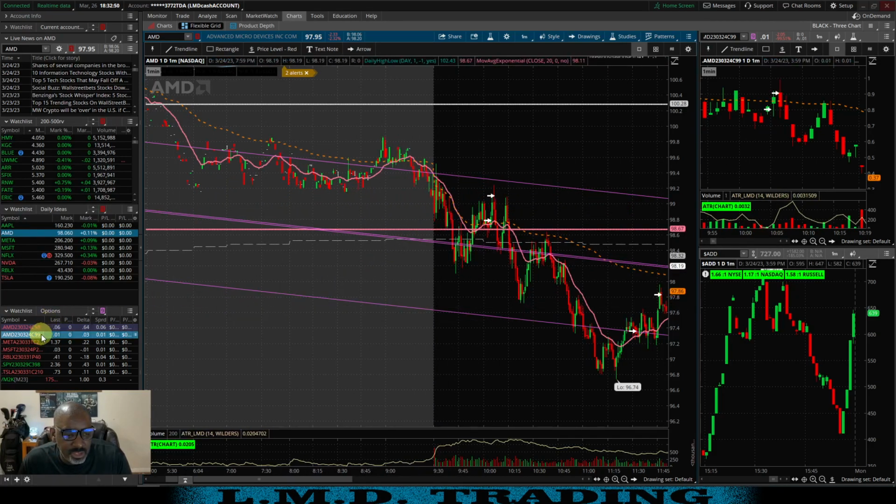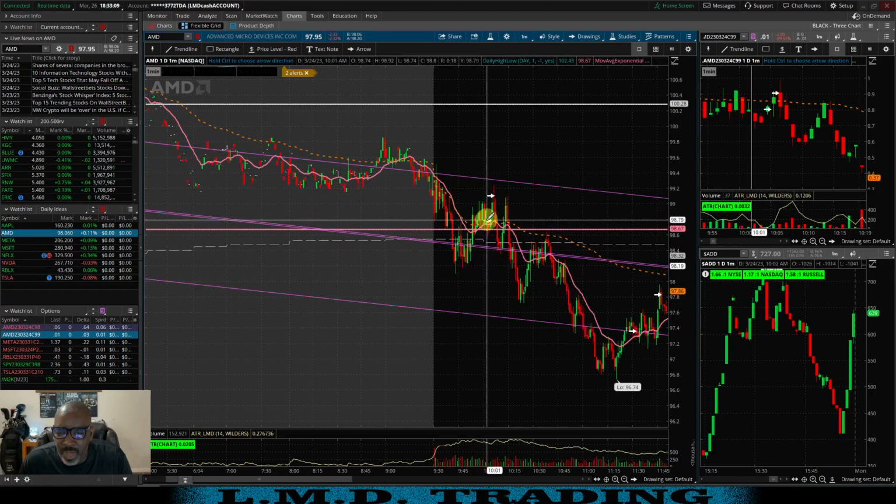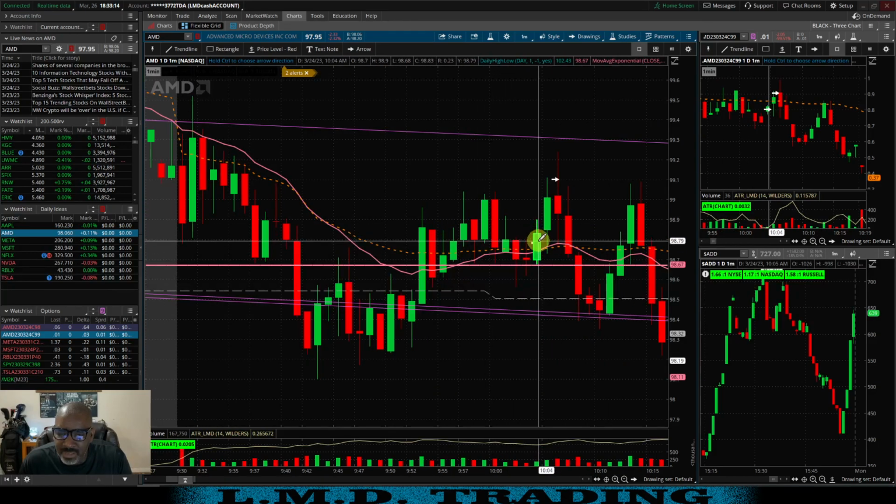You see, I just loaded a call. I loaded a $99 call that was expiring that day. So market opens, does what it's supposed to do, pushes on down, comes up, breaks VWAP. I get in right there, right as it's breaking VWAP at 10:04.